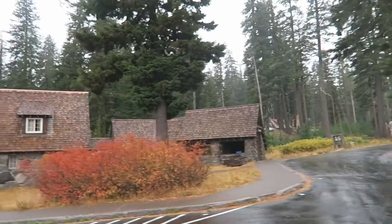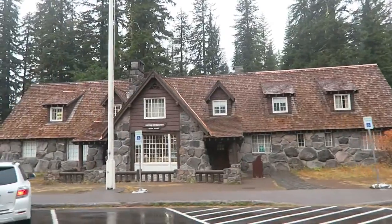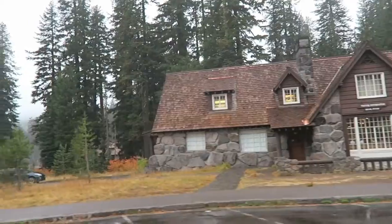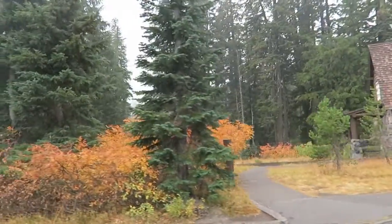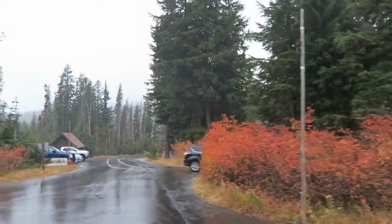Okay, so this is the park headquarters, and this is the Steele Visitor Center. There's a small bookstore inside, a little gift shop, and this is where you can start the Lady of the Woods Trail. We had a last minute decision of maybe trying it, and then we parked and it started raining again, so we're just gonna ditch it.